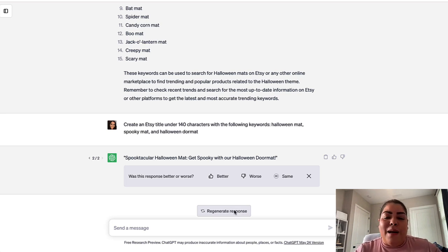If it's worse or not, make sure to give it feedback. Obviously, the more feedback we give it, the better ChatGPT will get. But as you can see, you get the point. Now this is a title that's easy to read. People are not going to get confused. And it includes all the keywords and it's under the 140 character limit. So just copy and paste this on your Etsy.